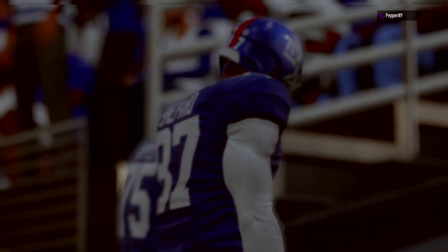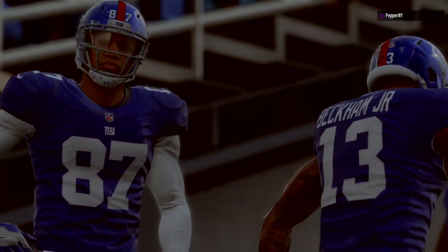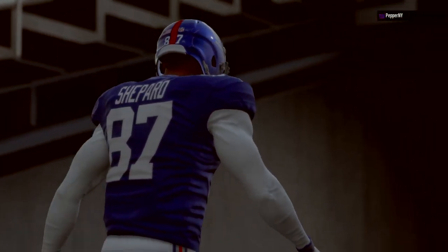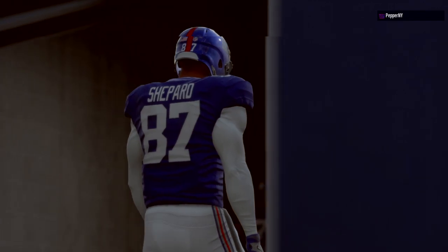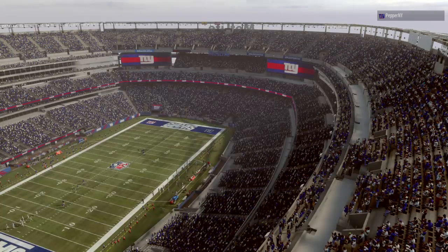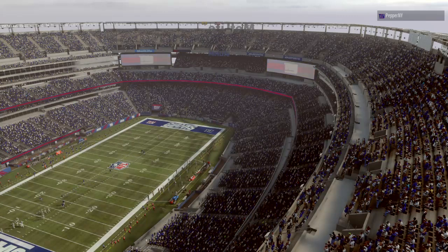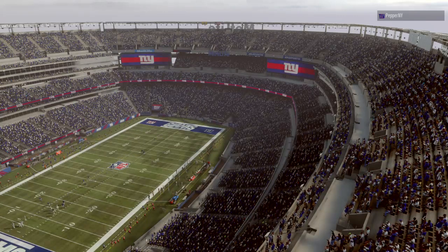So for New Orleans, the final 2 weeks are going to tell the story for them as they move to 9-5 with a win. And they'll return home next week to take on the Philadelphia Eagles. Meanwhile, for the Giants, their slim playoff hopes are gone now as they fall to 5-9. And they'll try to rebound next week on the road in Washington.